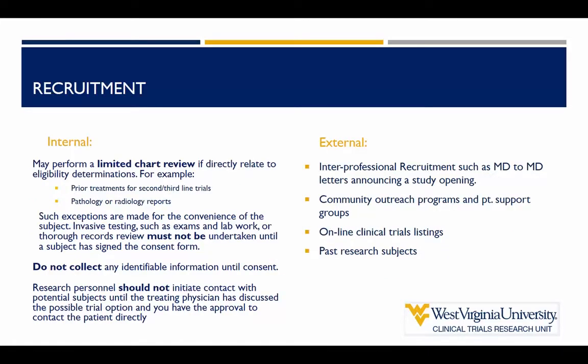So for recruitment, by standard legal requirement, you can do a limited chart review if you have that to directly relate to eligibility. You don't want to do a full chart review until you have a signed consent. Why is that? Why can't you sit there and go through all 20 eligibility criteria before Dr. Smith's clinic to make sure that Jane Doe is eligible for that trial? Is it because you don't have the consent for that specific questions?